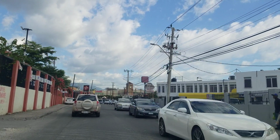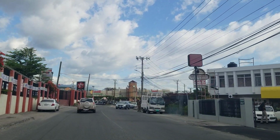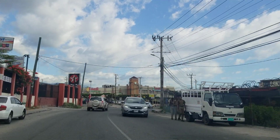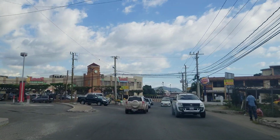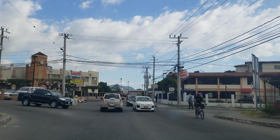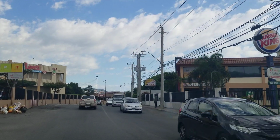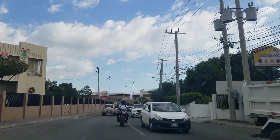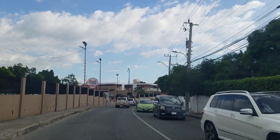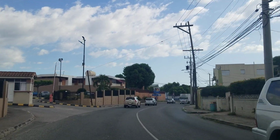Today we're going to take a tour of a new plaza that just opened on Red Hills Road. We are on Red Hills Road heading towards Washington Boulevard. On the left is Lee's Food Fair, a supermarket, and on the right is Burger King. So we're heading down to take a tour of the new plaza now. The plaza is practically in front of Calabar High School.